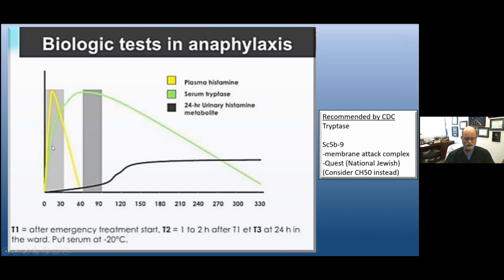But mast cell tryptase rises as well. It peaks at about an hour, and we want to measure it somewhere between 30 minutes and 3 hours. So there is your line, 30 minutes to 3 hours. After about 3 hours, we start seeing the tryptase going down quite rapidly. So kind of keep that in mind. You'd like to draw this mast cell tryptase. The CDC recommends drawing tryptase.